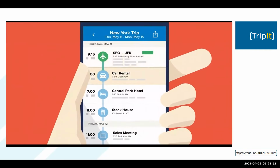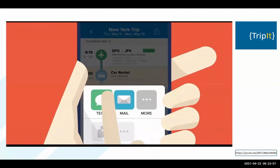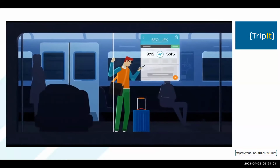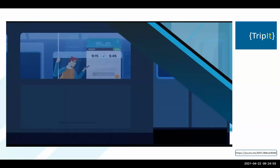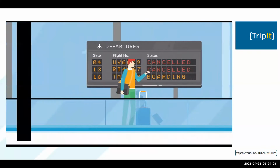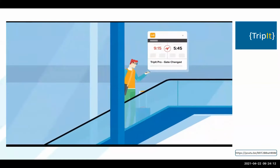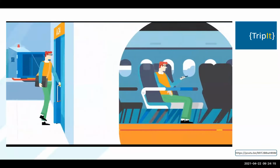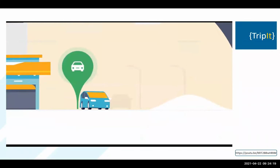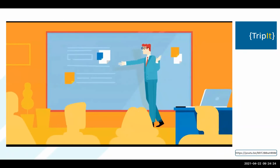It tells him where he needs to be and when. And if he wants to share his itinerary with anyone, TripIt makes it quick and easy. No Wi-Fi, no problem. He can still access his itinerary even when he's offline. So he has exactly what he needs when he gets to the airport. Because Jack is on the road all the time, he supercharges his travels with TripIt Pro. With real-time alerts along the way, TripIt Pro lets him stay one step ahead and guides him from the airport to the rental car to the hotel, so Jack can handle business without missing a beat.